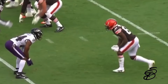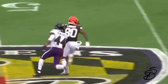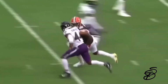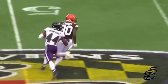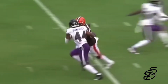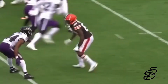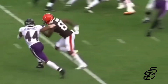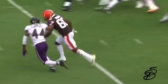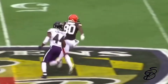Let's get it. So this first clip right here on Jarvis Landry, I want y'all to pay close attention, man, throughout this entire video. As I was gathering these clips, I noticed that a lot of these guys left a lot of money on the field due to their releases. So in this first route against Jalen Ramsey, as you see, Jarvis Landry really doesn't do anything at the line. He kind of hops and tries to just run inside. And against all-pro cornerbacks, against great cornerbacks, it's not gonna work.